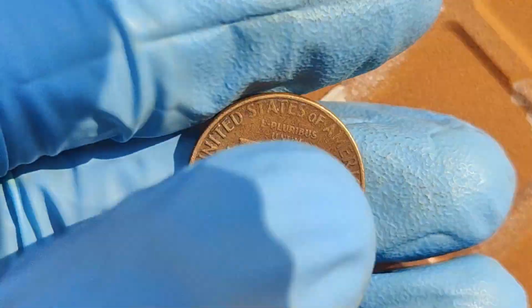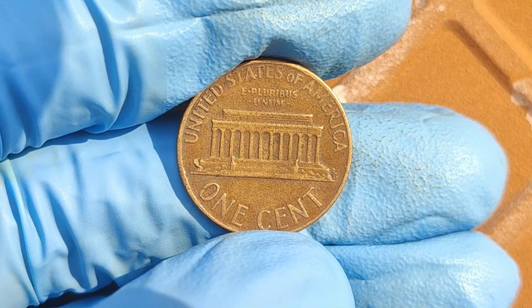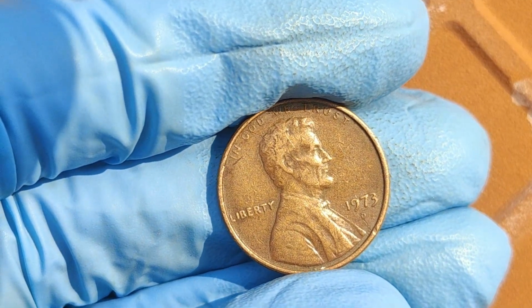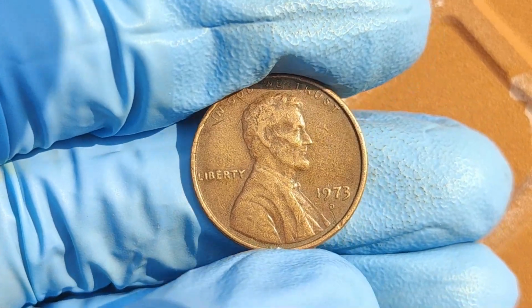But if you act fast, your story could be the next headline. Imagine paying off your mortgage, traveling the world, or securing a legacy for your family, all because of one lucky penny. It sounds like a dream, but for some, it's a reality.